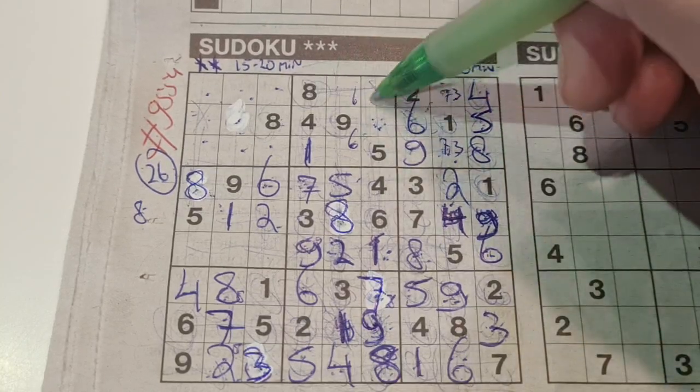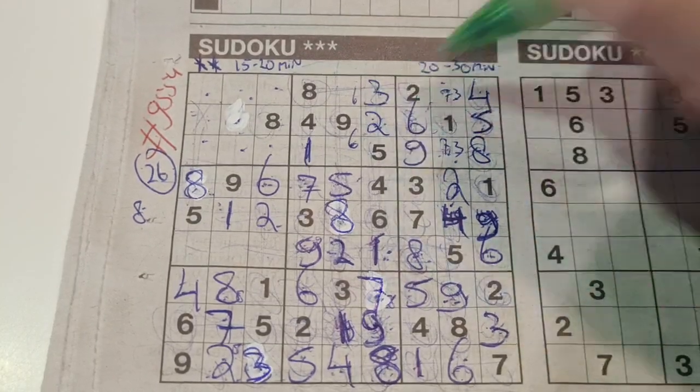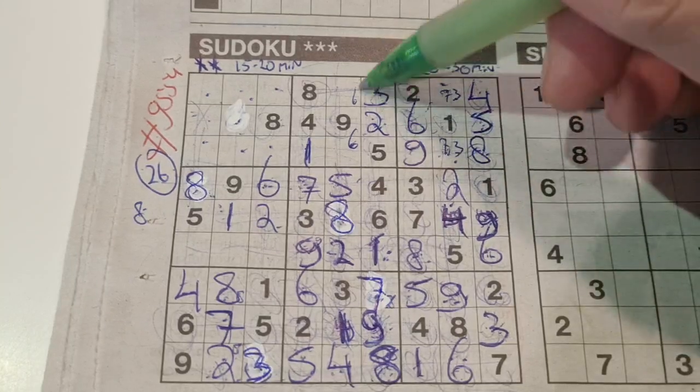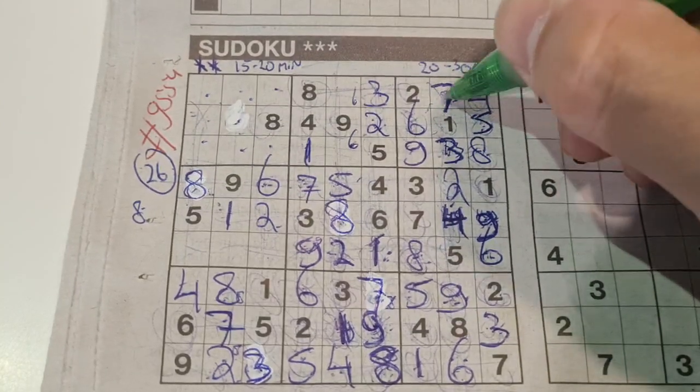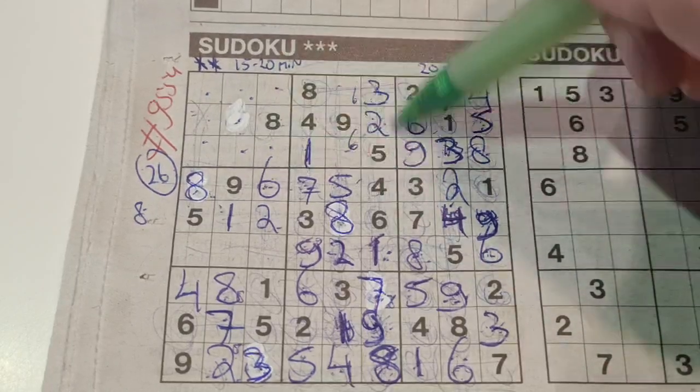We have a 2 in the first row, no 2 there. 2 should be here, and the 3 goes there. 7 and the 3, we have a 3 in the first row, no 3 there. 3 should be here. 7 goes there. 2 numbers left now in this big square for numbers.